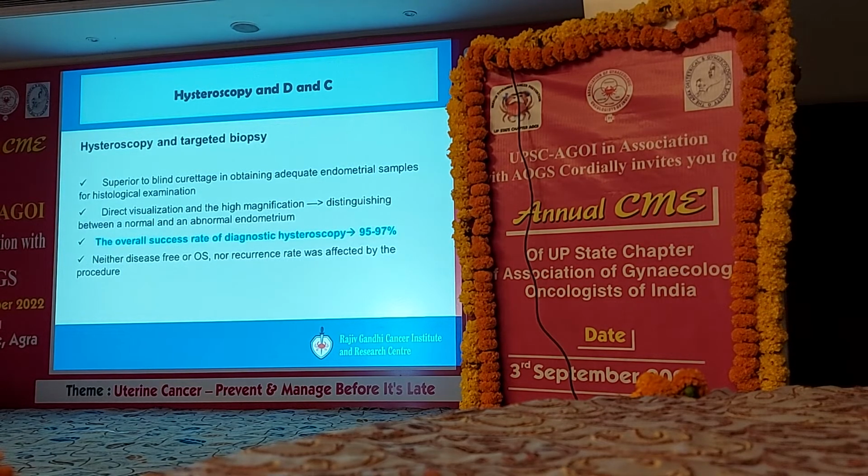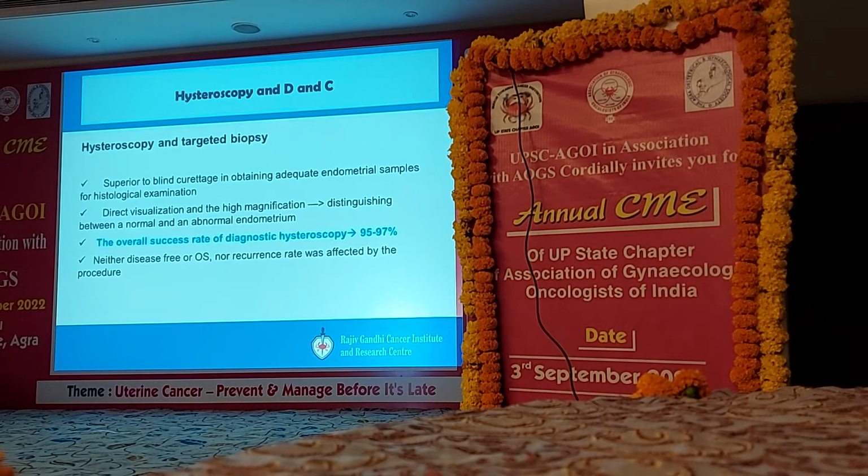So then what is superior to that? A hysteroscopy and cavity biopsy. It is superior to blind curettage in obtaining adequate endometrial samples for histological examination. Direct visualization and high magnification will help in distinguishing between normal and abnormal endometrium. You don't require any training for this. Merely by looking at it, you can figure out that yes, this hypervascular area, this flat area, what is normal, what is abnormal, and you can actually take a biopsy from an abnormal area.